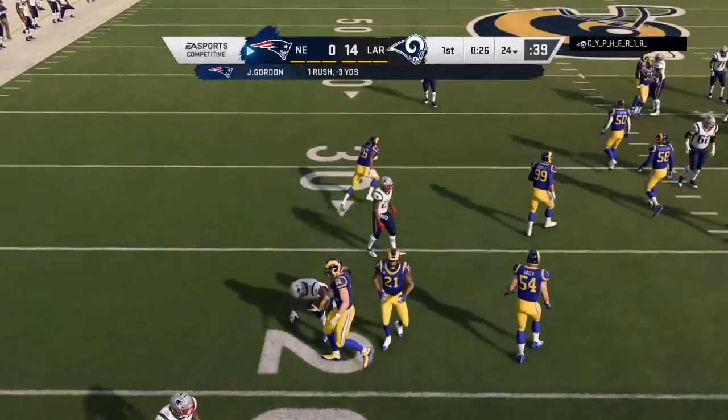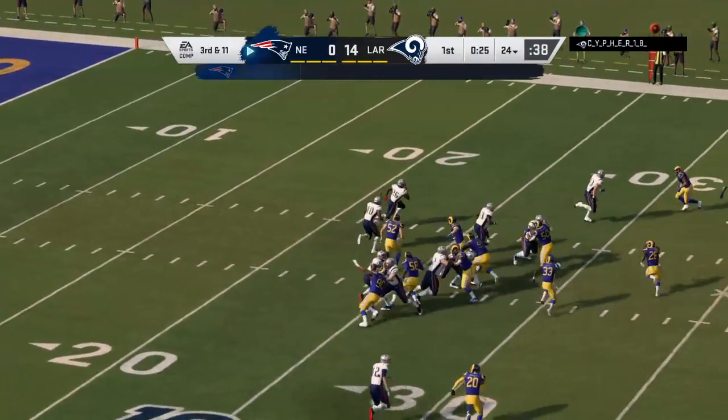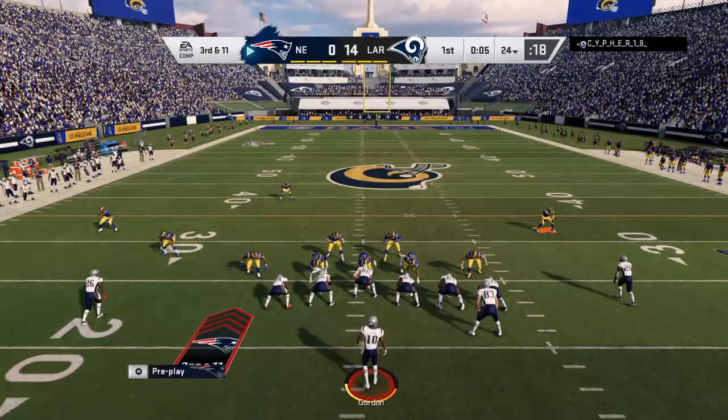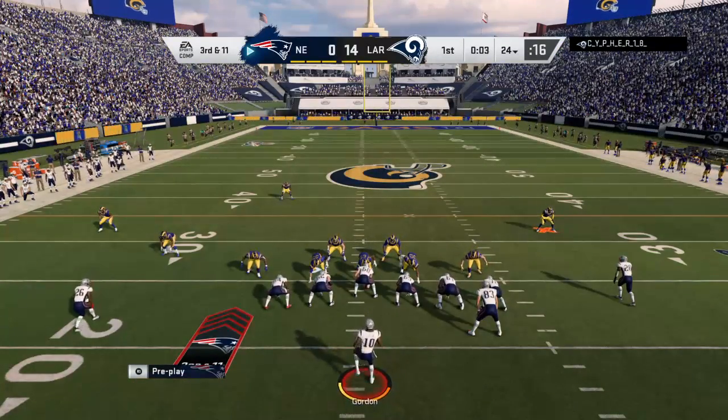And that one covered beautifully. Their defenders stayed home, and they'll stop him behind the line. That'll set them back with a loss of 3 on the play. And that's going to lead to a 3rd and 11.